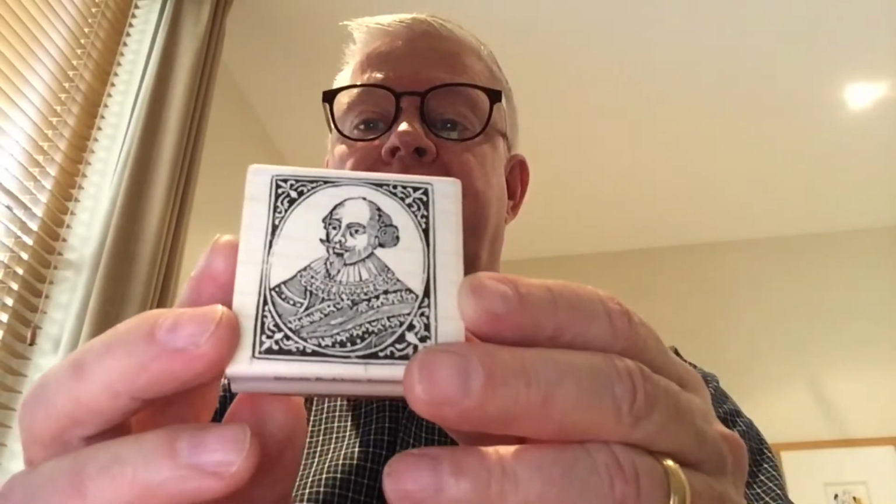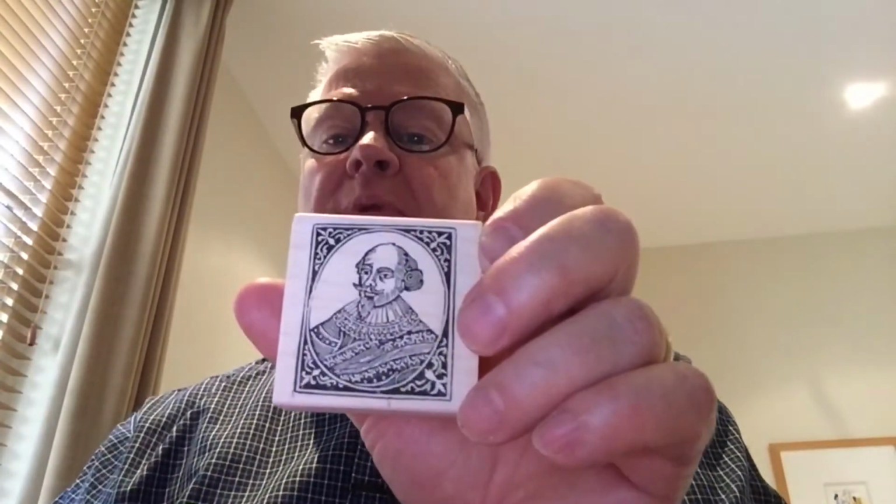I also picked up a wooden stamp, and I probably won't use it that much, but you know me and Shakespeare. I had to get a Shakespeare rubber stamp. It's a block mounted one. Not particularly cheap. 14. Oh, sorry. It was cheap. I thought I was paying $14.99 for it. Actually, that's the pound sign. I only paid 4.99 for it, pounds. So that's not too bad. I almost put it back on the shelf, but I didn't.